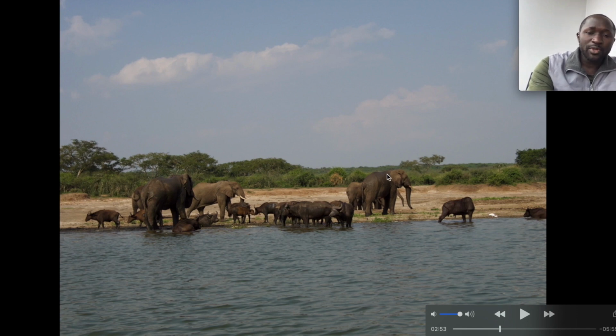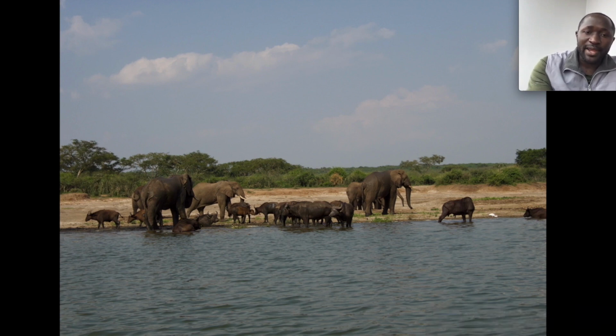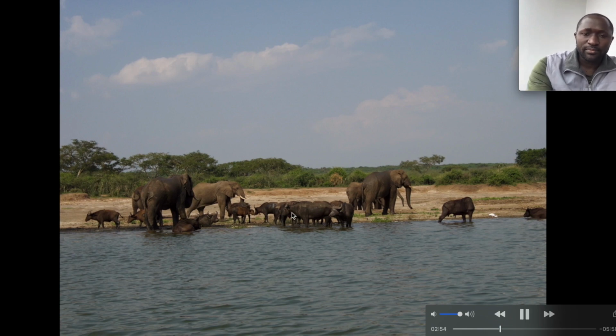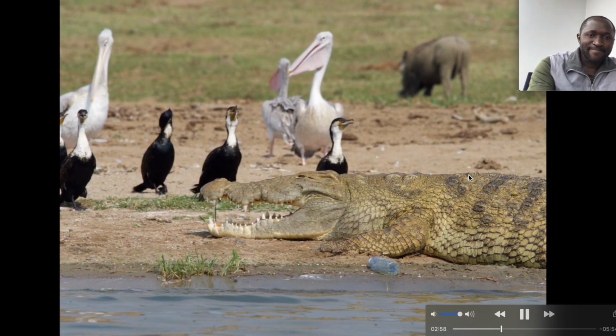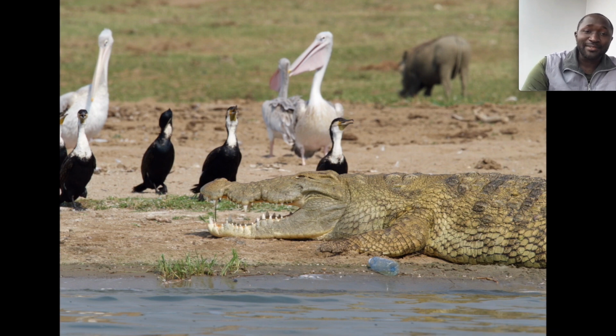The way the animals mix here is the most amazing bit of the ride. So you have African bush elephants here with African buffaloes. And you get crocodiles at very close range with hippos, with birds. The crocodiles here really don't bother the other animals because there's plenty of fish in this channel.